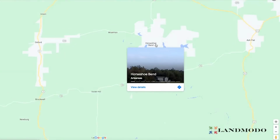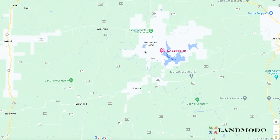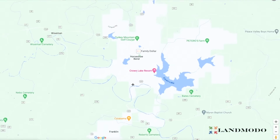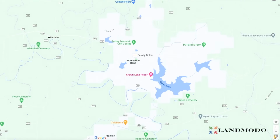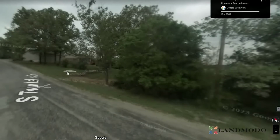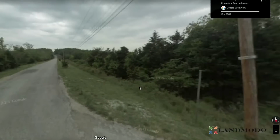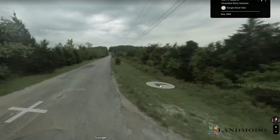And a lot of the properties that we feature in Izard County are up here in like the Horseshoe Bend area. They're probably going to be up in this area. And as we take our little Google guy, as I call him, you start to see a great example of the different types of properties that you might find up there in the Izard County area.